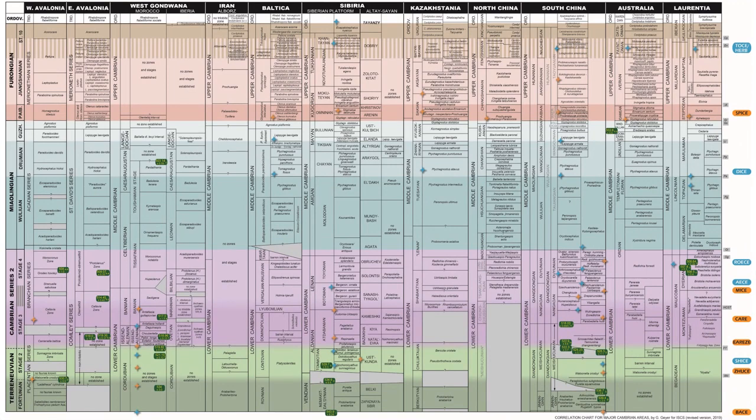This is a global correlation chart for the Cambrian, and the supposedly recognizable carbon isotope excursions for the lowest part of the Cambrian are marked here in the lower right. With the basal Cambrian carbon isotope excursion at or slightly below the base of the Cambrian, the Zhujiajing or Tsuji carbon isotope excursion, the Shiqi or Xian2 carbon isotope excursion. Let's see in how far these excursions are recognizable in the Moroccan sections. Brown colors, by the way, indicate positive, blue colors negative excursions.